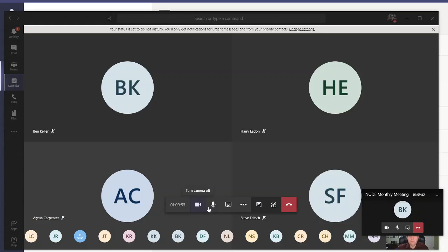So the first two items that you have are really important. Most of you have already used them. One is to turn off your camera and turn on your camera. So if you decide that you are having a bad hair day, you may not want to be on camera. Or if you want to get engaged, again, in smaller groups, it's nice to see what people are doing. It gives you a sense of connection. That's how you turn on and off your camera.